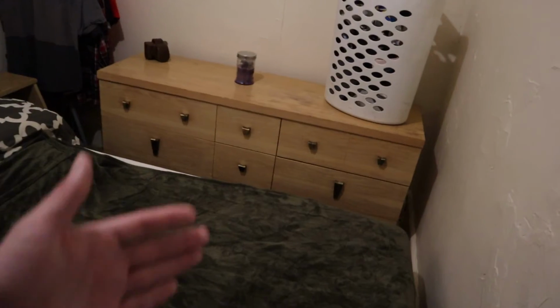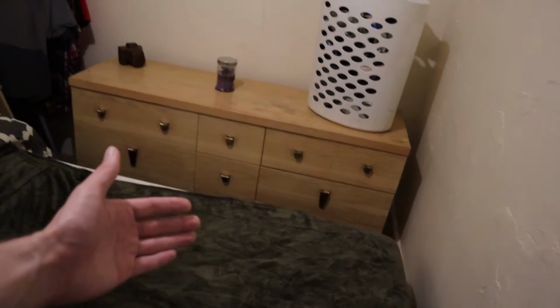There's no closet in these rooms. It's just very tiny, and as you can see, like my bed, check this out. My bed fits the room perfectly. Too perfectly, in the fact that I can't walk around it. So if I want to get to my dresser, I have to climb over my bed to get to my dresser.